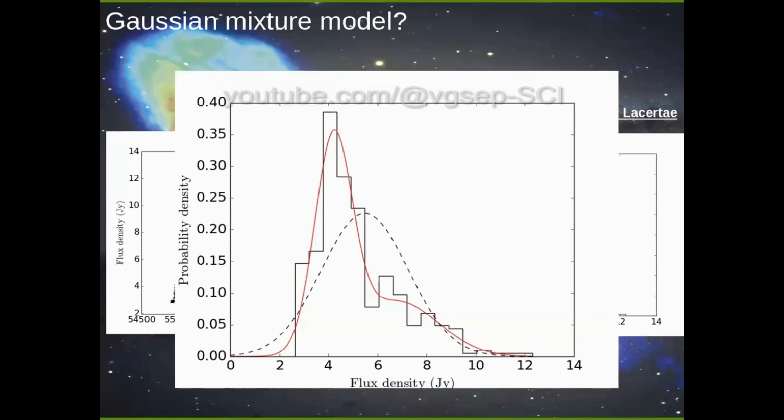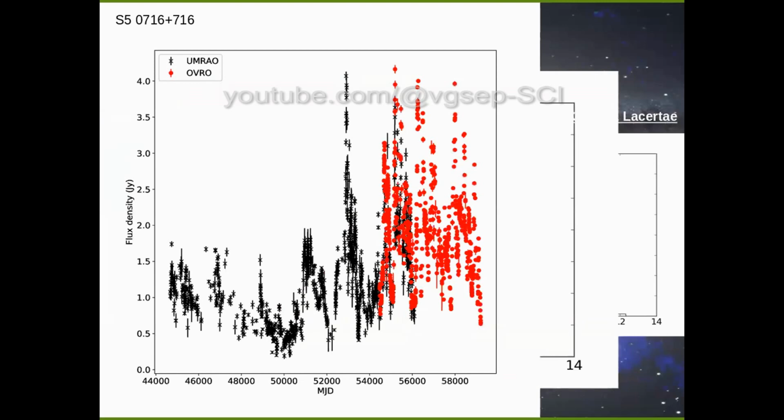So recently I looked at this particular source for a different project, but it was relevant to mention here. This is another famous source, and I'm showing you here the light curve from the University of Michigan, which started observing these sources back in the 70s and continued until around 2012. This is shown in black, and then in red is the Owens Valley light curve, which started around 2008, and it's still going on.